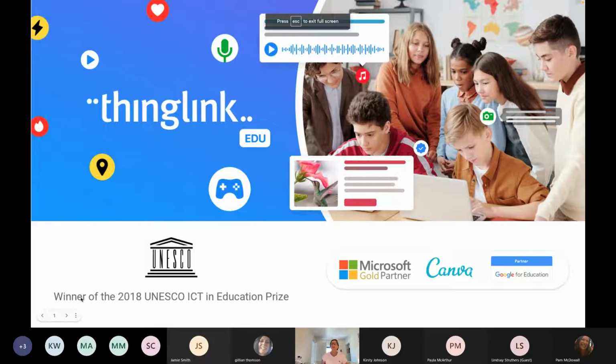So as I mentioned, ThingLink plays nicely with everyone. We are a Microsoft Gold partner, and that's really important for you to know because we play nicely with all the Microsoft tools. And if you're already using Microsoft tools, then you'll be aware of Immersive Reader, which is a fantastic accessibility tool, and that is actually baked into our ThingLink text tags. And that's because of the partnership we have with Microsoft.